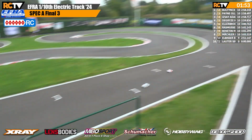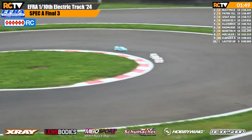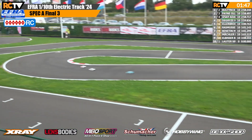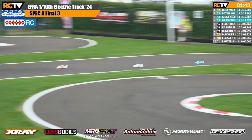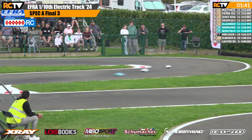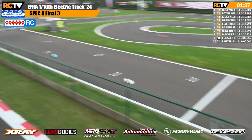Ollie Payne again moving to the outside. Looks like he's got some good pace off the exit of that banking. He's now right on the bumper of Ollie Boultink. Ollie Boultink, that is, having to go defensive from Ollie Payne. These front three made a break for it, and there's a mistake, so off for Ollie Boultink.